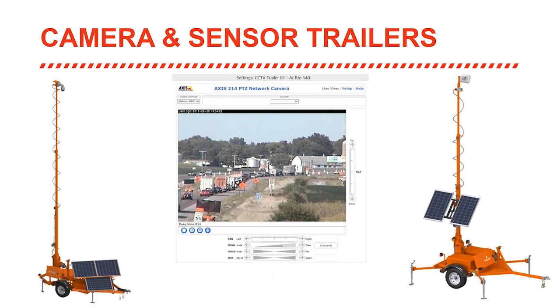Vermac also has several other camera and sensor trailers available to the market that are easily implemented into a smart work zone. Some of these are the CT2430, which you see off to the left-hand side of your screen. In the center there, you see basically a snapshot of a live view of what you would see real time if you were to deploy cameras in a smart work zone. And then off to the right-hand side of the screen, you see sort of a microwave sensor trailer, and that could have a Wavetronics or any other sort of radar or microwave sensor on there to collect data.